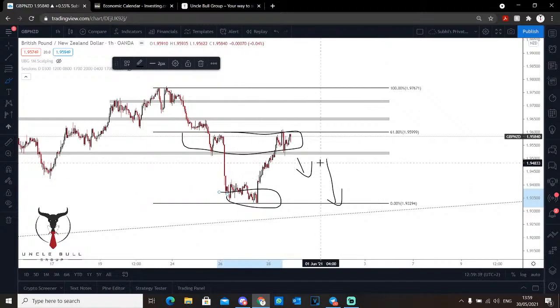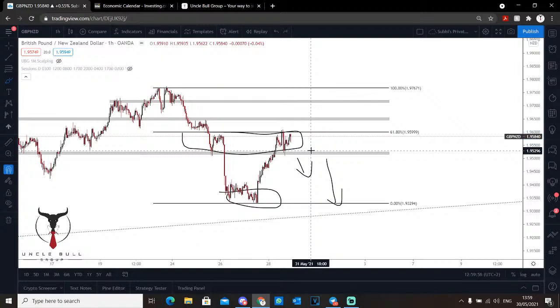Now, before that happens, I expect a lot of consolidation on this pair, a lot of ranges, only due to the fact I think it's going to rally during the London session and then drop during the Asian session when there's more volume on the NZD. So this decision will make a big difference.